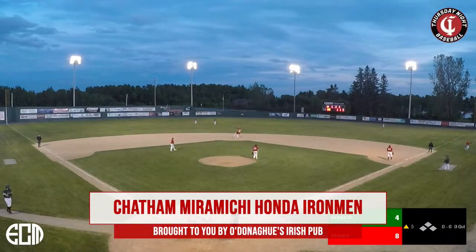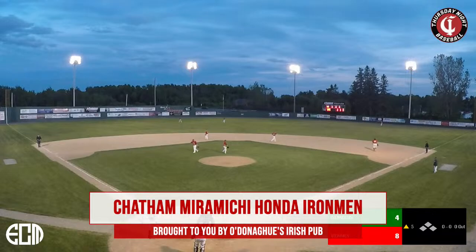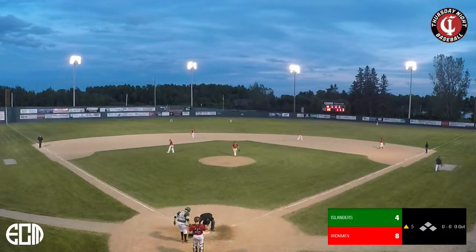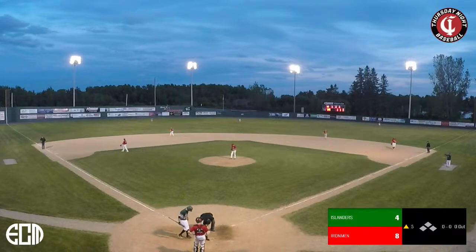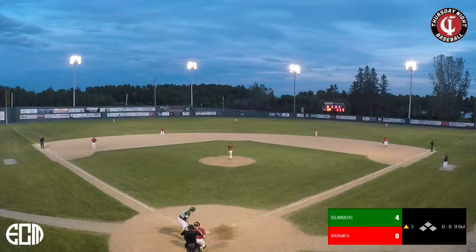So we go to the top of the 5th inning here, and it's back to the top of the order for the Islanders. Lester back out to kick off his 5th inning of work here, as it'll be McDougall, McIsaac, and Pickett's. McDougall's 1 for 2 with a run scored. Singled back in the 1st inning. Lester has retired the last 7 batters he's faced.